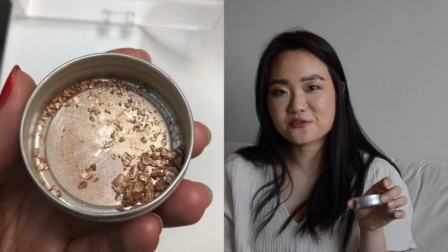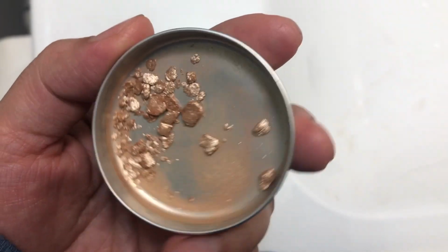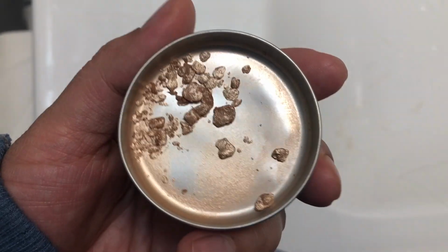And for the highlighter, there's a big chunk that is missing. It's living somewhere else. Some of the smaller clumps are in this tin, and there's 1 or 2 bigger chunks that are in another compact. But the smaller chunks in this tin is what I have been focusing on. Here's a picture from when I first transferred the smaller chunks into this jar, and this is how it looks now. I don't know if you can tell from the footage here.